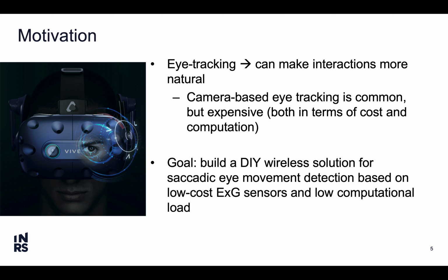On the other hand, eye tracking has emerged as an interesting modality to increase the sense of presence in VR by making interactions more natural. However, camera-based eye tracking devices usually rely on infrared cameras and they are expensive for VR. Therefore, we highlight in this study the use of a DIY wireless solution for saccadic eye movement detection based on low-cost ExG sensors and a low computational load.